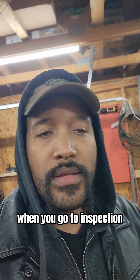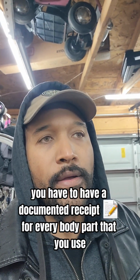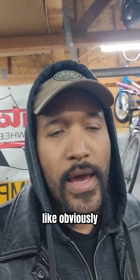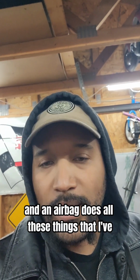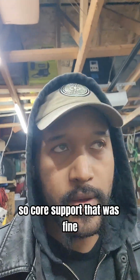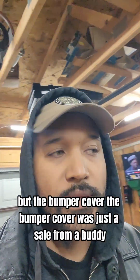When you go to inspection, you have to have a documented receipt for every body part that you use. Any part that is serialized. Obviously a valve stem or a wheel doesn't have a VIN number on it, but a fender does, and typically a bumper cover does, and a core support does, and an airbag does. All these things that I've replaced on the car. So the core support was fine. The airbag was fine. But the bumper cover was just a sale from a buddy.